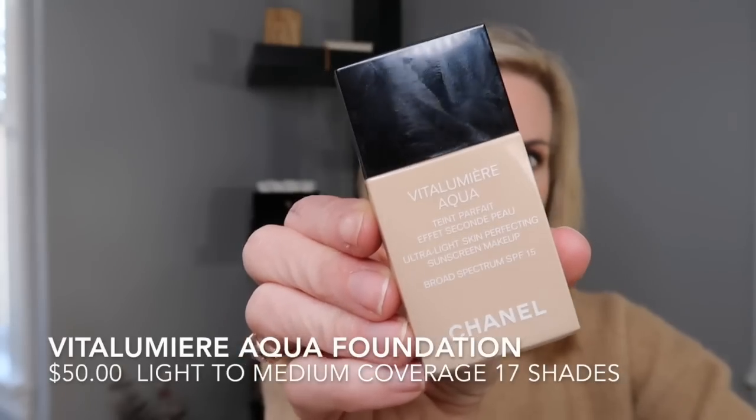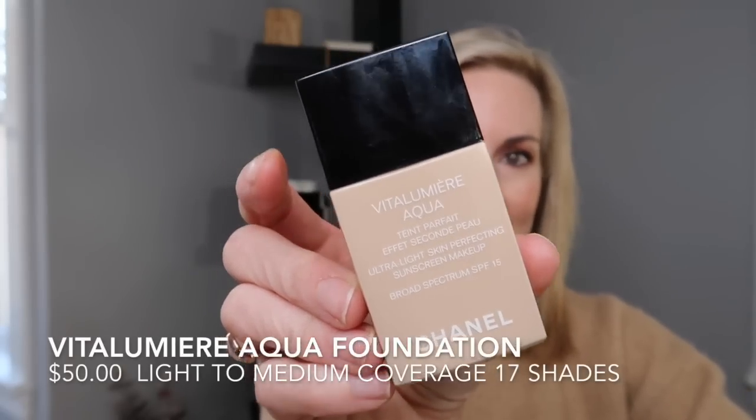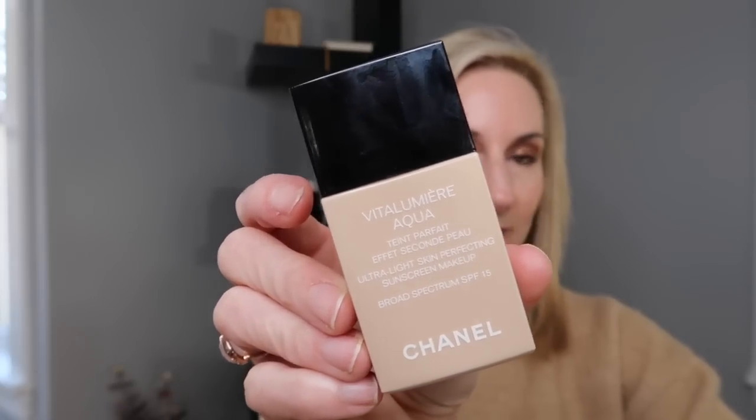Okay, you guys, we are gonna start with the one that I have worn the longest. That is the VITALUMIERE Aqua. Now, this foundation comes in 17 shades, and this one, you guys, I have worn for years and years and years. I have to admit, I just pulled it out recently. I used it in a video for someone who wanted to see it in action and fell in love with it again. This is a very sheer kind of consistency, but it does some sort of magic on your face.